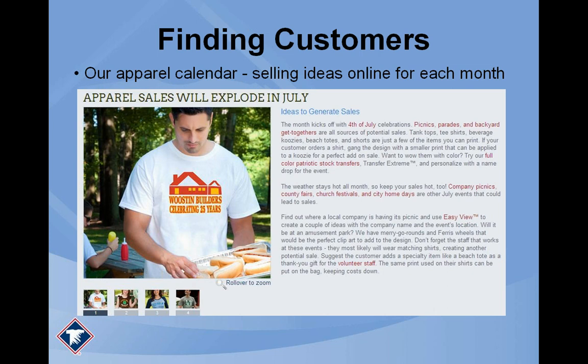Because let's face it, if you go through a calendar, you can find different things going on month to month that have some sort of thing that you can take custom transfers or custom t-shirts and you can market that concept. And I think the celebration idea is a great one, actually. 4th of July just came and went, so that's an example for right now. But throughout the whole summer, from the beginning of June to the end of September, heck, even into October, if you're in one of the better parts of the country for that sort of weather, you have celebrations going on all the time. They might be graduation parties. They might be picnics, company picnics, parades, different get-togethers. There's all sorts of stuff going on.